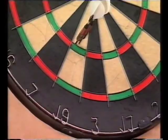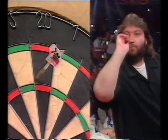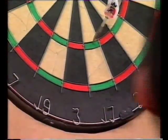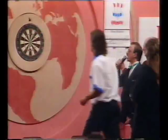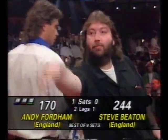Steve Beaton. 58. 91. Well, he's having a much better match than he did against Colin Monk, is Andy. He's left a 170 outshot. 59. Andy, you require 170. 2 treble 20s and then the bull. There's 1. Treble 18. Oh, he went for the bull. 100.